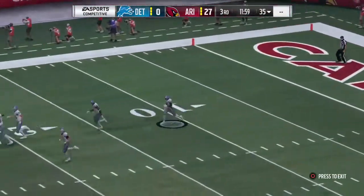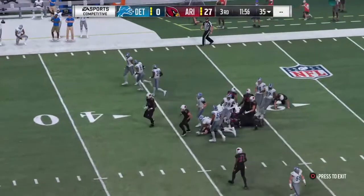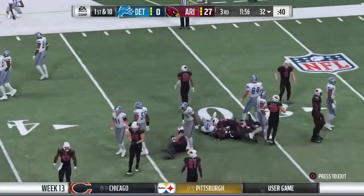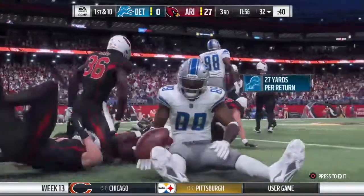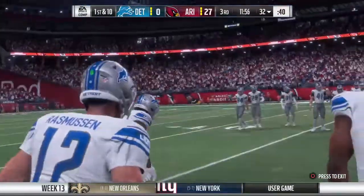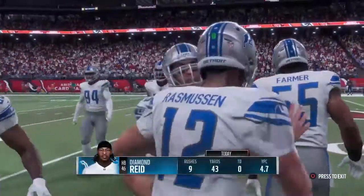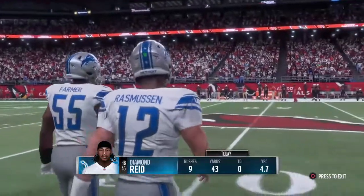This is fielded at the goal line. Solid return, pretty good field position. They'll start at the 32-yard line. The Lions offense now with a football first here to begin quarter number 3. They come out here with a 0 on the scoreboard.